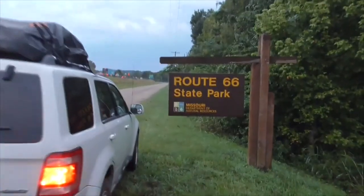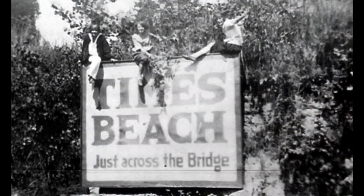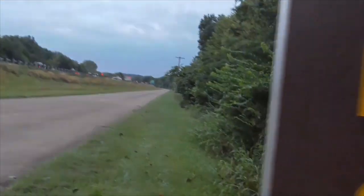Hi, today we're in Eureka, Missouri. This is I-44. We're at the Route 66 State Park. This is former Times Beach, a big toxic waste site. All cleaned up and now it's a state park. We're gonna head down here and check it out.